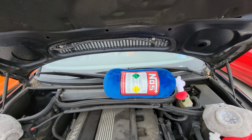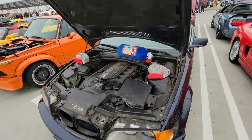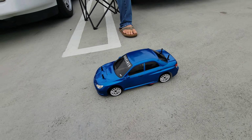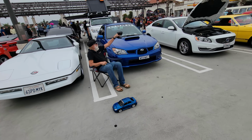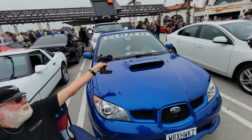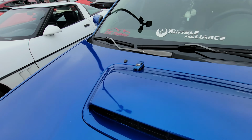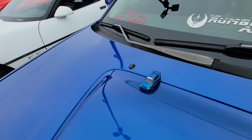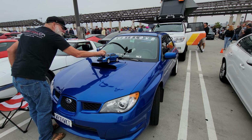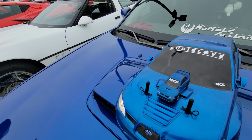Oh, watch out. He's got NOS and he's got turbos. So this car's got a mini-me. If you look, there's a mini-me up there. Is that a mini-me? Wait, what am I looking at? On the hood. In the hood? Oh, there's the mini-me. It was so mini, I didn't even see it. The original, the mini-me, and the mini-me.